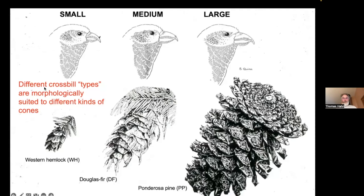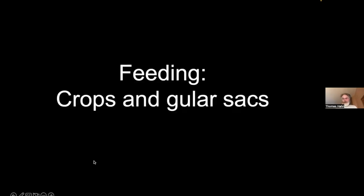There are these different crossbill types that we'll talk about later, and they're morphologically suited to different kinds of cones. I'll come back to this a little bit later. So I'm going to say a little bit now about another aspect besides bills. I'm going to talk about crops and what are called gular sacs. Another name for these is sublingual pouches. And these are really interesting.